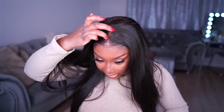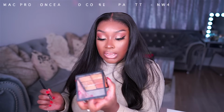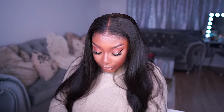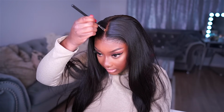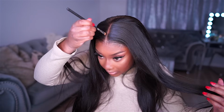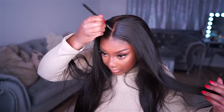You can see that line of demarcation where the wig cap starts and where it ends. So I'm gonna take a little bit of concealer just to fix that. And I'm using the Studio Finish Concealer in the shade NW43. And we're just putting this down the parting. Then I'm gonna blend it with my finger, and I'm really gonna go over that area where you can see the line of demarcation to try to camouflage it.